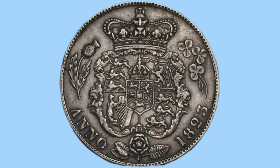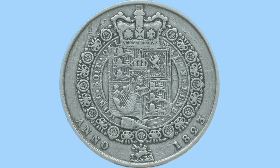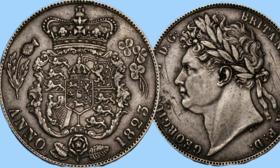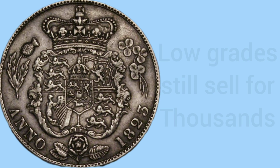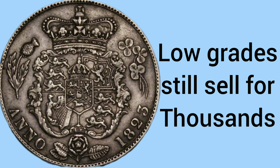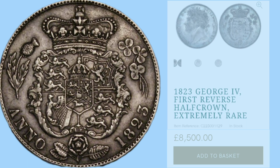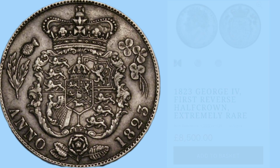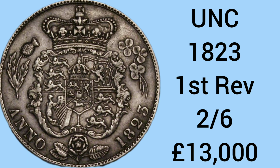On to number 9, which is the 1823 half crown, with the type 1 obverse. This is the type 2 obverse we see on screen now, and is a very common coin. You're sure to find it if you have some older style George IV half crowns. But the 1823 first reversed half crown is very, very rare and rarely seen. Even in low grades, it will still sell for thousands upon thousands of pounds. Here we see one in medium grade for £8,500 online, and one in uncirculated grade can reach £13,000 at auction. A very valuable coin.